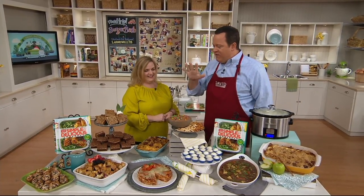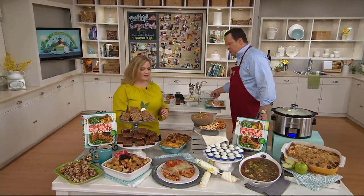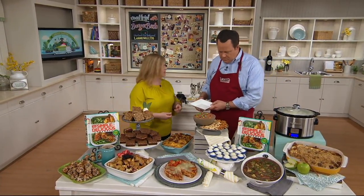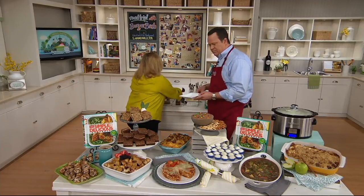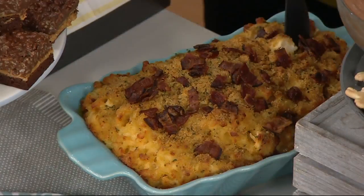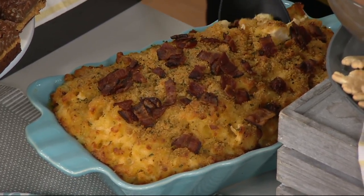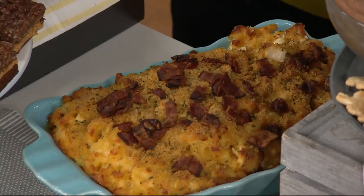Yum, yum, yum. Okay, from sweet to savory. Let's talk about this. Now, this is a chicken ranch mac and cheese from a home cook in Tampa. Let's get a spoon. I believe you've got a serving spoon. Yes. So let me see if I can get a little creamy bit of this for you. So you just get in there and get generous. Yes, and then a little bacon and crumb topping.